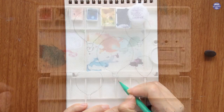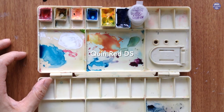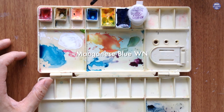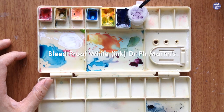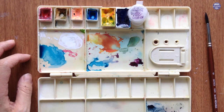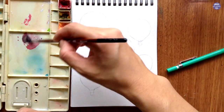Next, here are the colors that I'm going to be using for the painting. Firstly, I have Quin Red by Daniel Smith, Yellow Ochre by Holbein, Burnt Sienna by Holbein, Manganese Blue by Winsor & Newton, Hansa Yellow by Daniel Smith, Thalo Turquoise by Da Vinci, and Bleed Proof White by Dr. Ph. Martin.